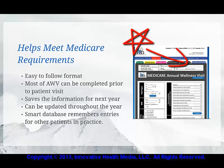The 6th tab is the Advanced Directive page. This tab allows a clinician to automatically print an advanced directive for the appropriate state. The patient can then take the form with them to be completed at a later time.